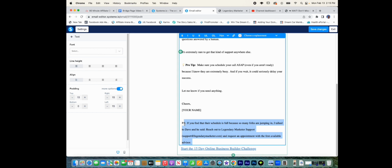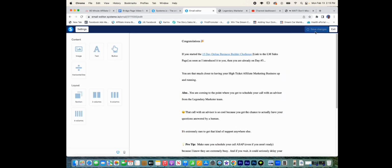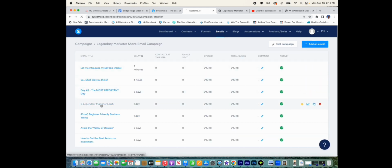So we can say, hey, just reach out to support. Maybe they'll switch the advisor to someone who has more openings, right? And then obviously affiliate links down here. So these are all pretty much configured for exactly what you want them. Save, send a test, save, and get out of there.